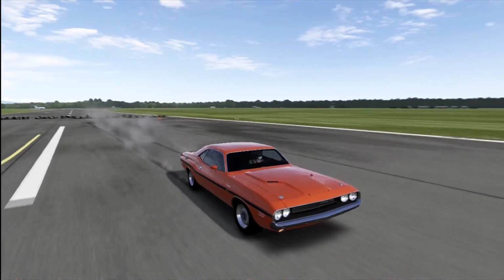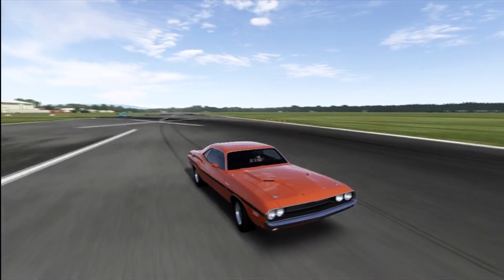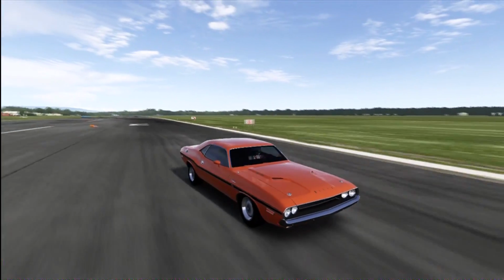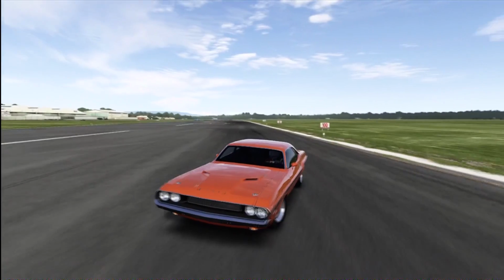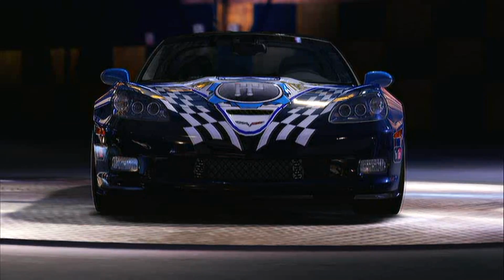Still, not too bad. And this is attempt number three for the Challenger. It goes a little bit sideways and a little bit skew-whiff over there. A little bit sideways, you're drifting. Drifting in a straight line. Only a muscle car. And there we go. And somewhere over there was the skid mark.